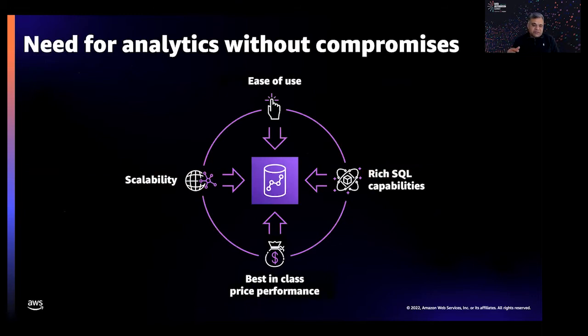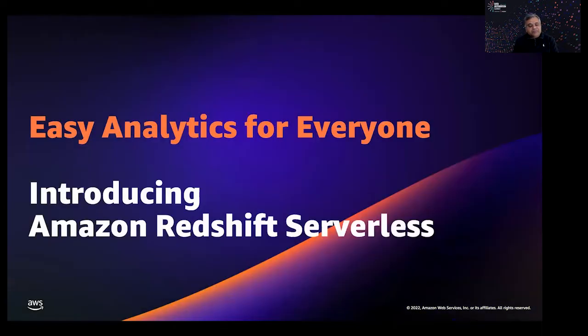Another thing customers tell us is that, besides these ease of use and scalability features, they want to continue to leverage the existing capabilities that Redshift gives them in terms of the rich SQL capabilities and best-in-class performance. Essentially, customers want these additional capabilities around ease of use and automatic scalability without compromising on all the goodness of Redshift around SQL capabilities and best-in-class performance. That's where recently we announced Redshift Serverless in preview, which is a really interesting capability in terms of giving customers the ability to do easy analytics for everyone.